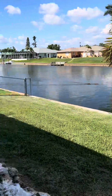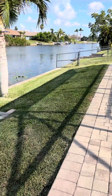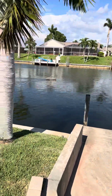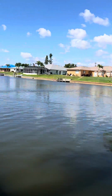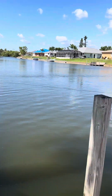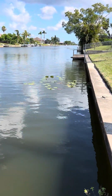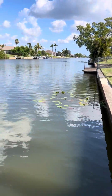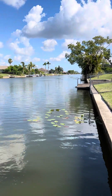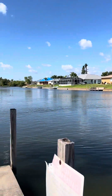Got your nice pavered area. Nice sidewalk. Easily get in and out with a kayak. They've even got the little roller here, because they obviously do get in and out. Look at that nice. You can see the boats along here that people have. Really nice canal system, certainly.